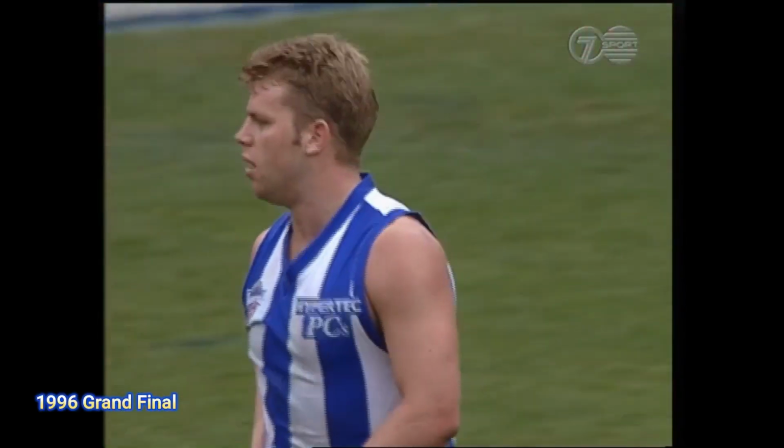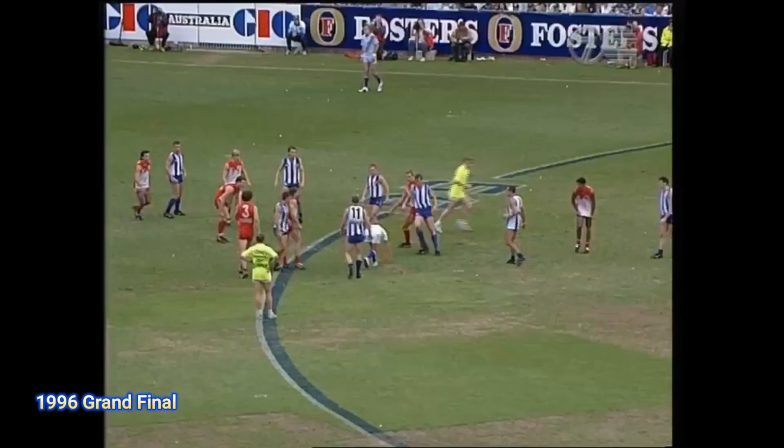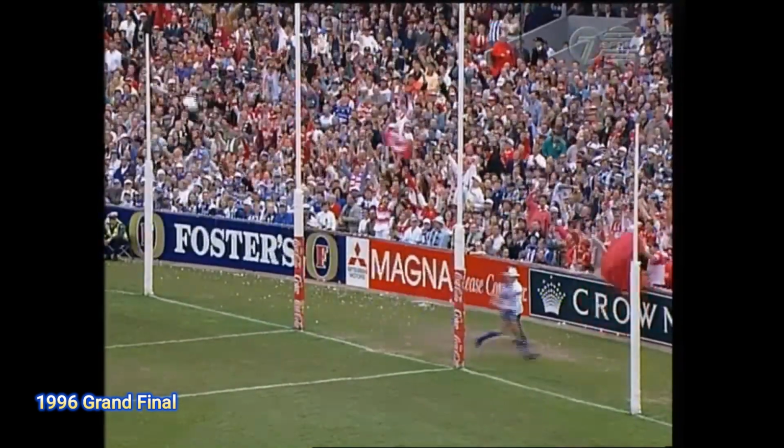The effort in itself. There's Rodney Eade. Dennis Carroll, former captain of the club, also there. O'Loughlin. O'Loughlin for goal. 35 metres out. He's kicked it. Maybe they're not done with yet.